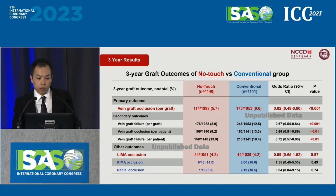So this is the overall result, graft outcomes of the no-touch group and the conventional group at 3 years. The occlusion rate of the no-touch group was 5.7%, and it was 9.0% in the conventional group, still showing a significant difference. And the no-touch technique could reduce the vein graft occlusion risk by about 40%.